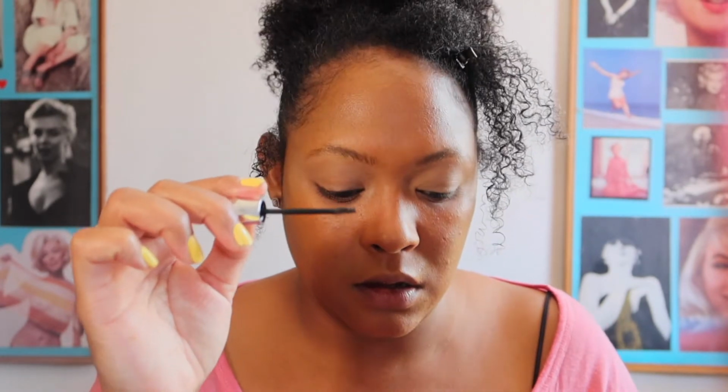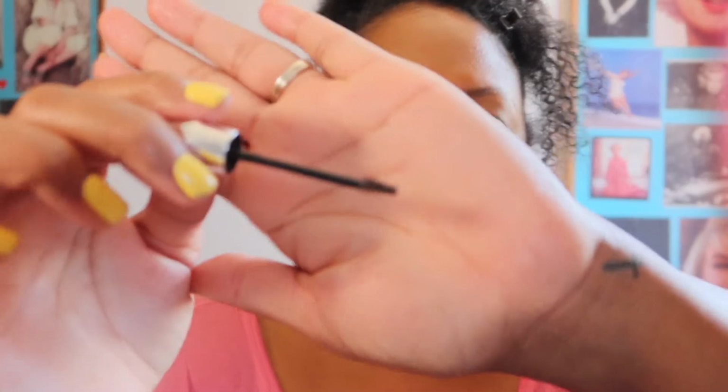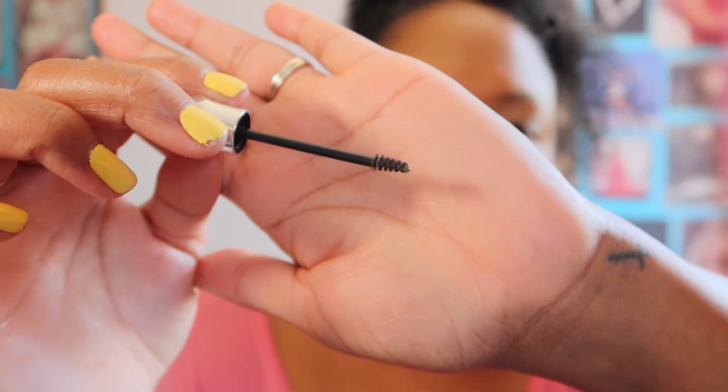I really like how small it is, you can see it's tiny. The spoolie comes in different colors. So I smoothed out, or used the spoolie to feather out my brows before I put on the concealer, just because I wanted them up. Yeah, my brows are sparse and need to be filled in with a pencil, but you know what? I gotta go. I don't have a whole bunch of time, and I think that this works really well.